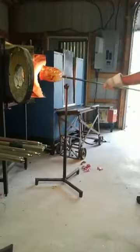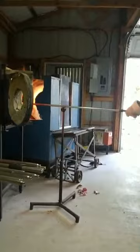Okay, here's where he's going to open this glory hole up bigger. We have three different sizes of doors on this glory hole, and you want to keep as much heat in there as possible, so you use the smallest hole that you can to get your piece in and out of, but you definitely don't want to touch your piece to the side of the glory hole, because you will ruin it if you do.